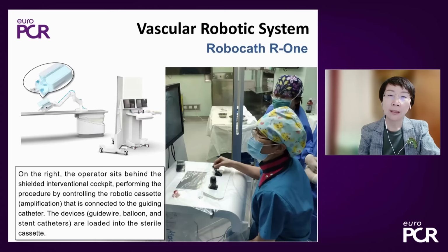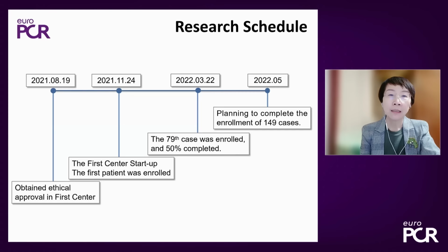This is the robotized R1 in my cath lab, and the operator sits behind the shield and controls the robotic cassette by the joystick. And the devices, including guide wire, balloon, and the stent catheter, are loaded in the robotic system. The first center started and the first patient was enrolled in November last year.